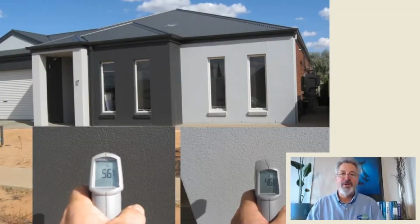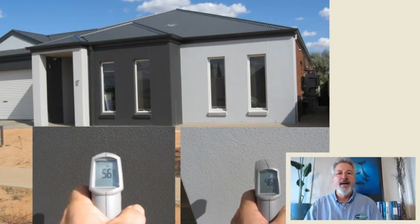Today I want to show you the impact that colour can have upon the internal comfort of your home. What we see in the picture here is a standard modern home, and part of the front of the home is painted a dark colour and part of it is painted a lighter colour.